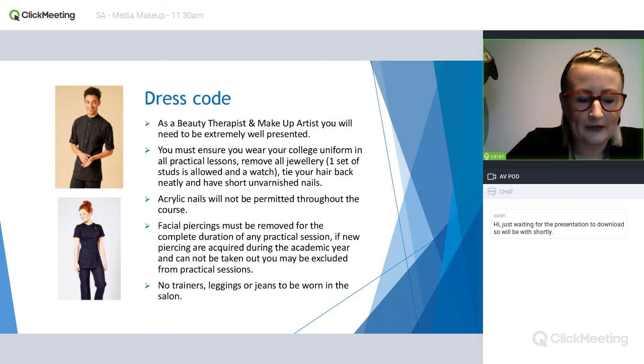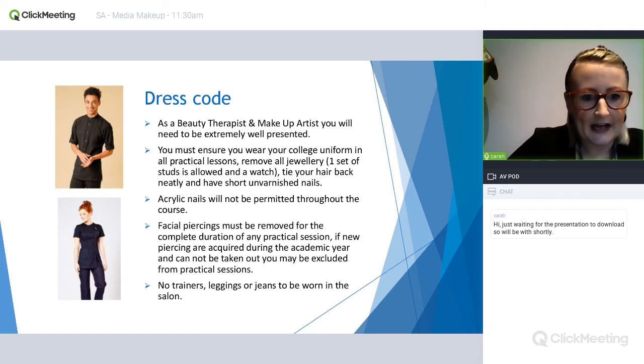Dress code, you will be given a dress code. So generally, our makeup artists wear black. I'm not sure what it will be for the upcoming year, but at the moment we're all in black, and you do have a uniform that you need to purchase prior to the course. Obviously, we do expect you to come in looking neat and have your uniform nice and clean and smart, ready for the day.